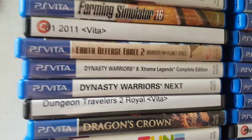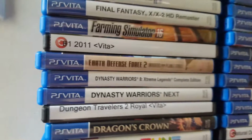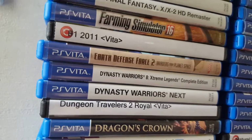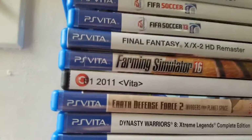Then below, the Dynasty Warriors games. They're alright. If I wasn't a collector, I would buy Extreme Legends, and Dynasty Warriors Next is basically like a PS2 game. Extreme Legends has a lot more features, basically.